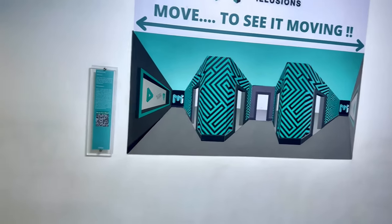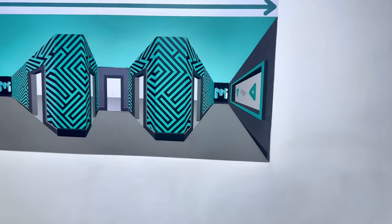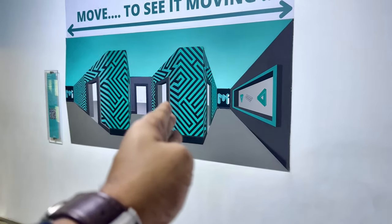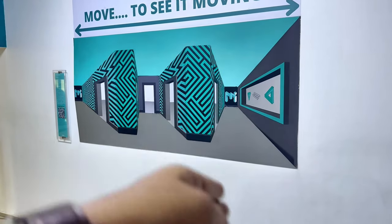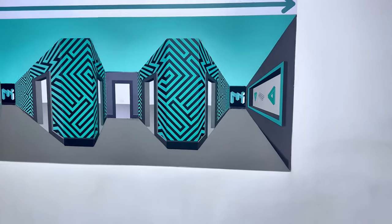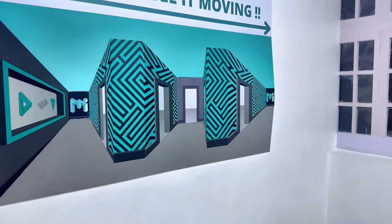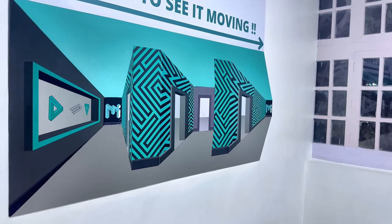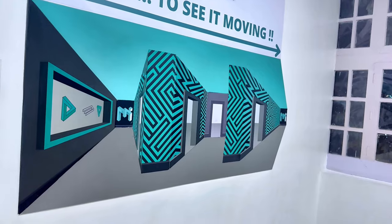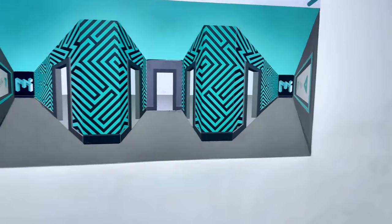So this is again an optical illusion. Wherever you go, it looks like the wall is facing towards you. So let me show you from another angle. So this is straight. And now we are moving towards the left. So yeah, it's looking towards us now. That's the good part. So this is again an optical illusion. The wall is moving towards you. Nice.